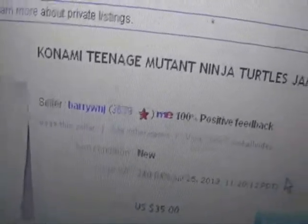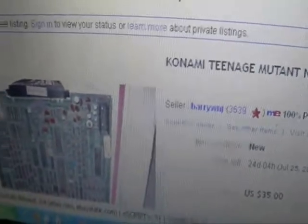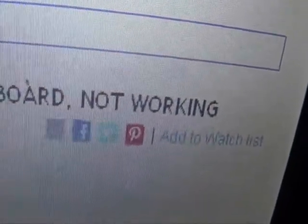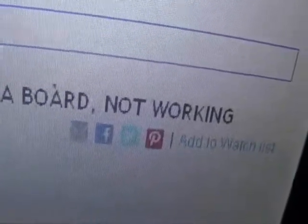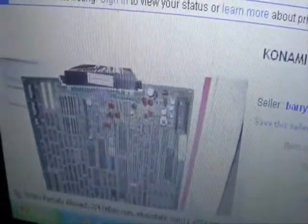Now, that pisses me off when they put way up prices for the thing just because they want to make more money. However, the part right here is what makes me mad. Not working. This piece of junk doesn't work at all. So he's still selling it. I don't know, maybe there's a little Frankenstein video game nerd out there who could bring this to life. But that's it. It's just not working, and there's no information about it or anything like that. It just says not working.